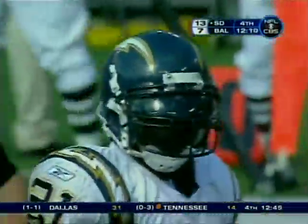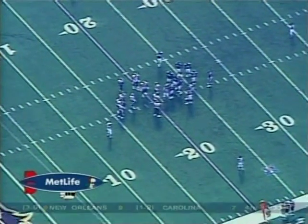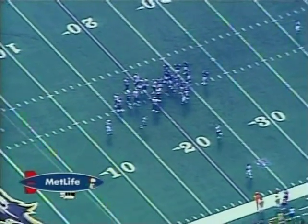The MetLife Blimp. Snoopy 1. Providing today's aerial coverage of the game below. Traveling over 60,000 miles across the country every year.